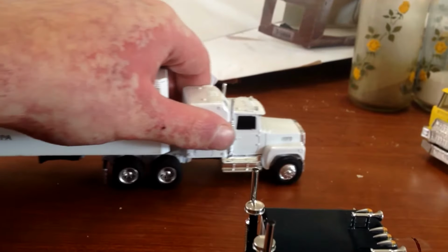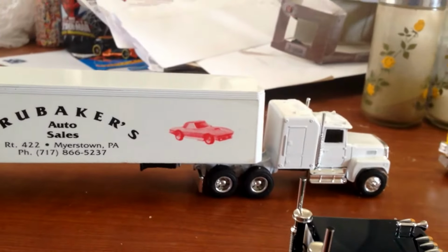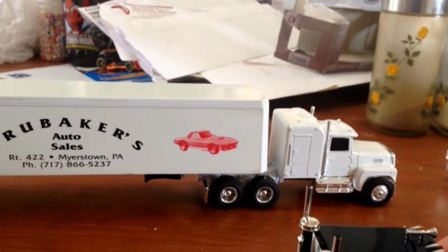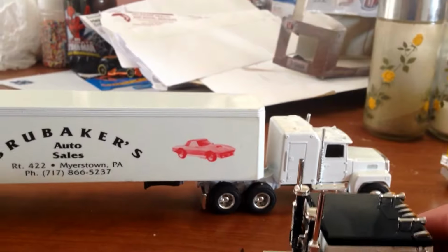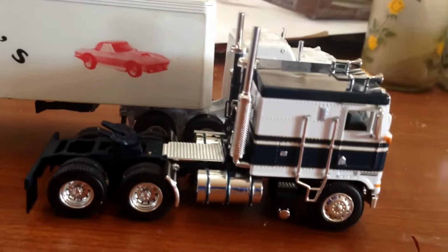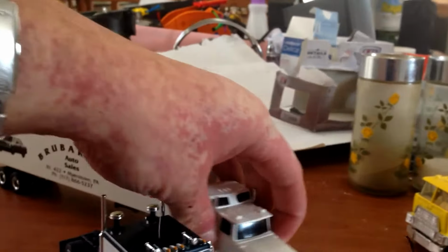Now, I haven't bought this in a store. I bought this at a farmer's market, and you guys are getting a little preview of another truck that I will show. I bought this at a farmer's market in a lot for $22 with two other trucks. But there's how it compares to the Ertl truck. And I'll also do a front comparison, a cab-to-cab comparison too of the fronts.